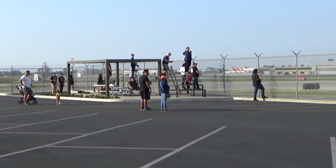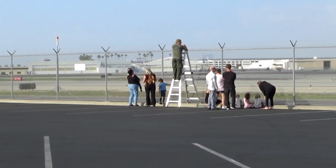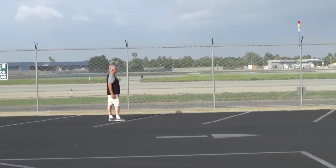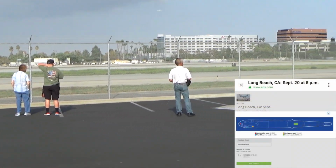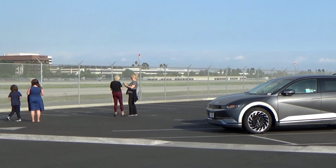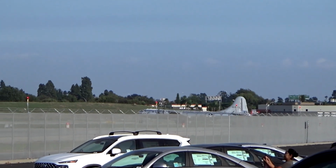There are a lot of people out here on 20 September, as there would have been a 5 p.m. and 6 p.m. departure. And I would have loved to have actually been on board, however, the least expensive seat was $618. And unfortunately, the 6 p.m. departure ended up being cancelled because there were some engine problems. So enjoy this last takeoff.